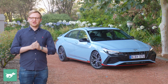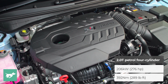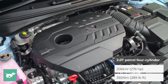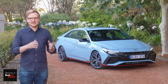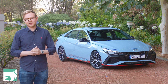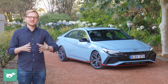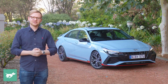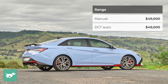It matches the i30 N hatchback in that it uses a 2-litre turbocharged petrol 4-cylinder, making 206 kilowatts of power and 392 Newton meters of torque. What you'll find in the cabin of this car is either an 8-speed wet clutch DCT automatic or a 6-speed manual transmission. Australia almost didn't get the manual, but Hyundai Motor Company Australia decided to invest in the tooling to do it for our market. So both of them cost $49,000.